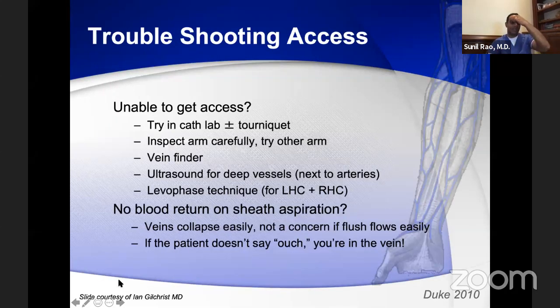If you can't get access, there are a couple of things you can try. The most straightforward thing, of course, is to just use ultrasound. There is something called a vein finder. I don't know if any of you are familiar with this. It's kind of a cool device. It shines some kind of a light onto the patient's arm, and you can see all the veins. It makes them look like a zombie, but you can see the veins pretty easily. Ultrasound is the easiest thing to do. And again, if you're facile with ultrasound, this can be very helpful.